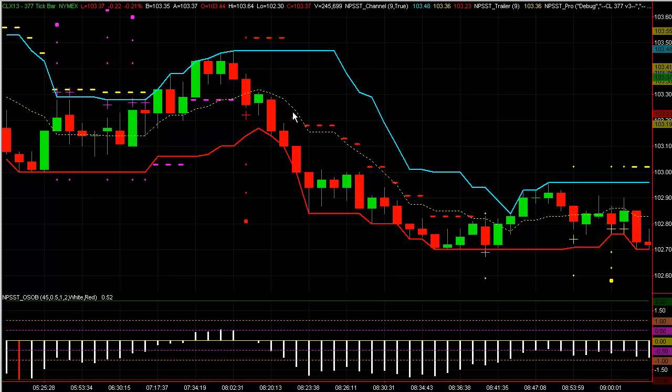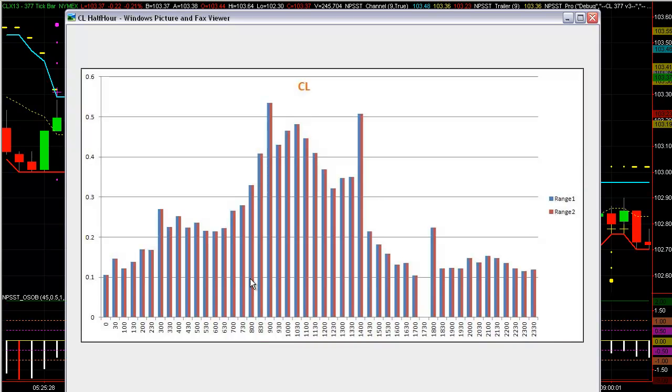What one of my colleagues at NetPicks has done is he's actually performed an analysis where he's looked at several years' worth of data in half-hour increments, and he used that information to determine during which half-hour periods there is the greatest price range in different markets, meaning the largest price moves. So let's just look at an example.